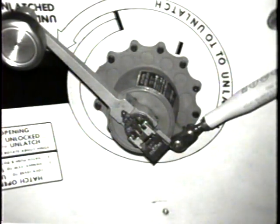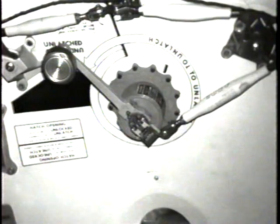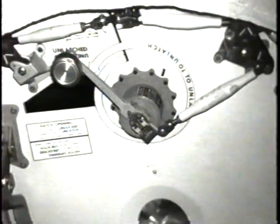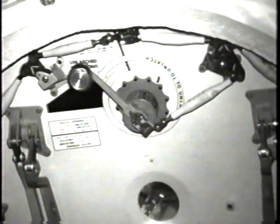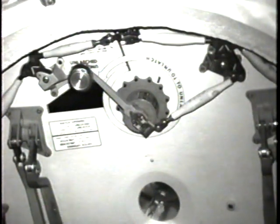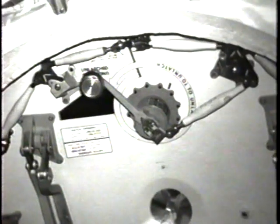And Taco, at this time, we'd like to zoom out a little bit so that we can see more of the actuator that moves off to the right. Just a little bit more. That's good. Tammy, with the locking mechanism in the unlocked position, we'd like for you to try to cycle the handle again.